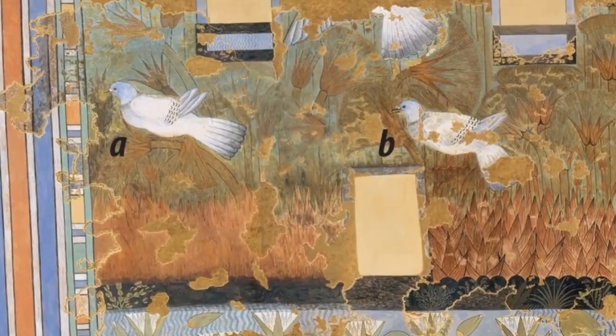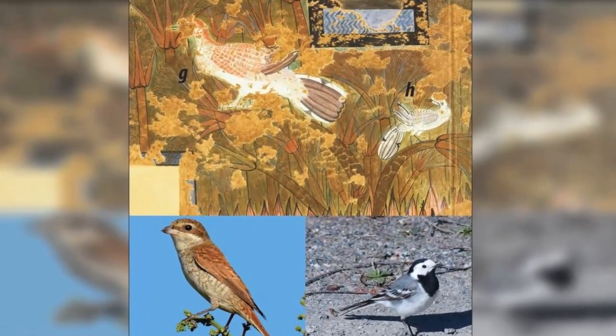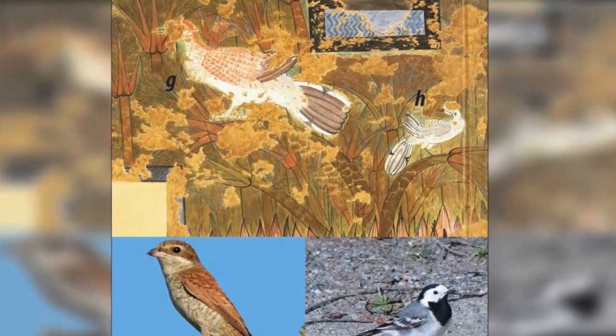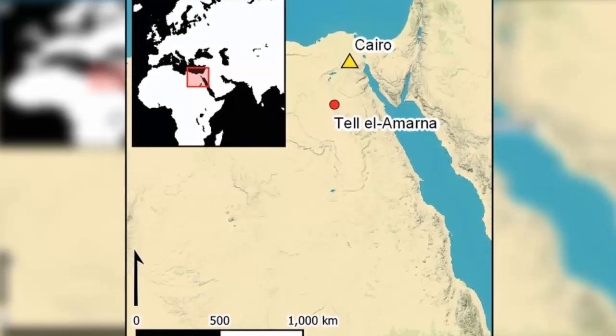An ancient Egyptian painting is so detailed, researchers can determine which species of birds were featured in it. An ancient Egyptian masterpiece painting of birds flying and perching within a verdant marsh is so detailed, modern researchers can tell exactly which species artisans illustrated more than 3,300 years ago. The painting was discovered about a century ago on the walls of the palace at Amarna, an ancient Egyptian capital located about 186 miles, 300 kilometers, south of Cairo.